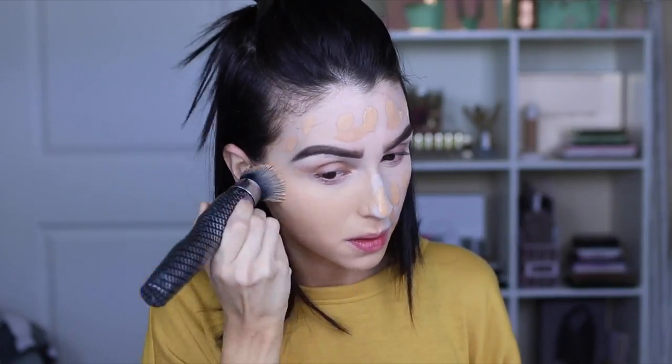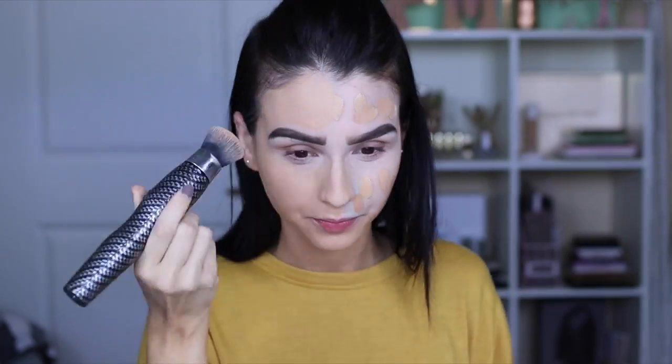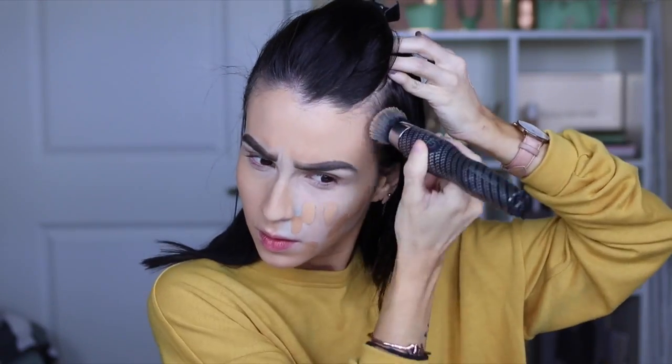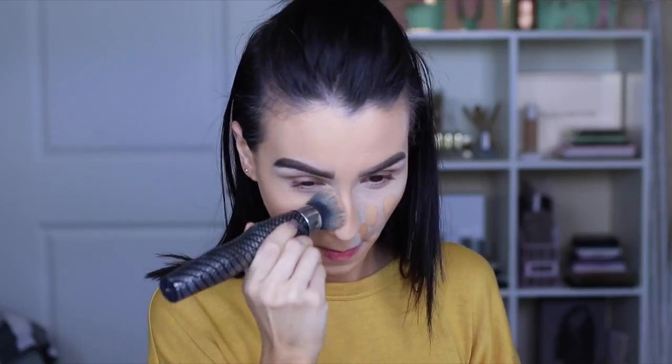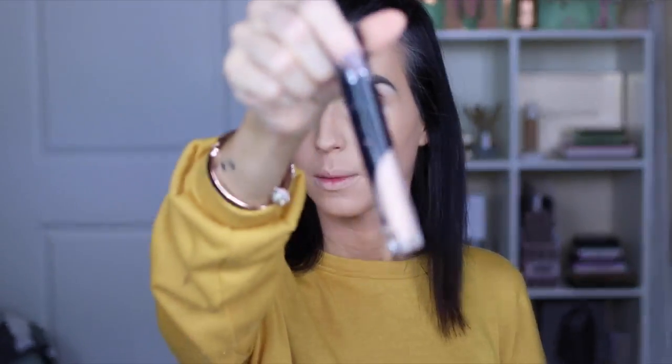I'm using the Michael Todd Beauty Sonic brush, guys, and my thoughts on this brush is amazing. I really had doubts about a brush like this that moves by itself. But honestly speaking, the way that it applies my foundation is really, really good. No streak lines, no nothing like that. And it blends it really, really amazingly. And I really love the finish of it, and how it helps to apply the foundation flawlessly and evenly.